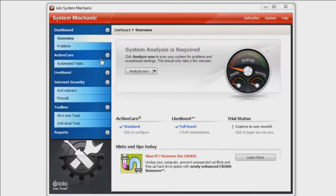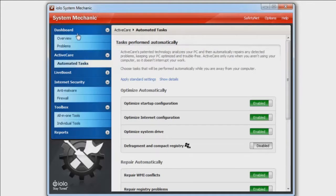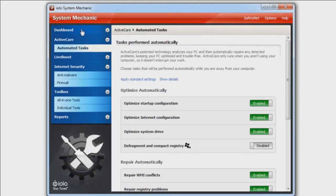Now, System Mechanic, while it's labeled under registry cleaner, like almost all registry cleaners out there, it's not really a registry cleaner anymore. It's more of a PC optimization tool. And I do like the ILO System Mechanic. I'm a big fan of it, have been for years. They put out great software, and that's what I like about them, is they consistently outdo themselves each and every year. Their programs get better and better instead of getting worse and worse, which does happen with quite a bit of companies out there. So these guys stay on top of the ball. And the interface, I'm not the biggest fan of the interface that they have here, but we'll walk you through it and show you what we like and what we don't like.